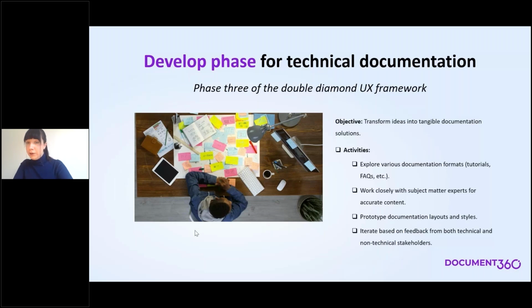So what you might do is, if it's for a document, you might explore various ways to create that document. Is it better to do it like a tutorial? Should you create some FAQs? It's really about how should you format based on your research on what problems you want to answer. How should you format your document?